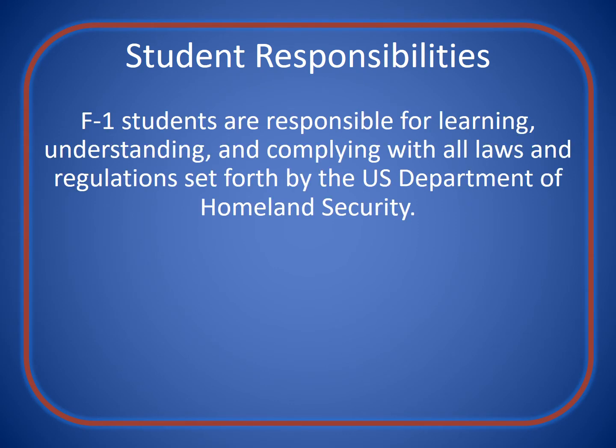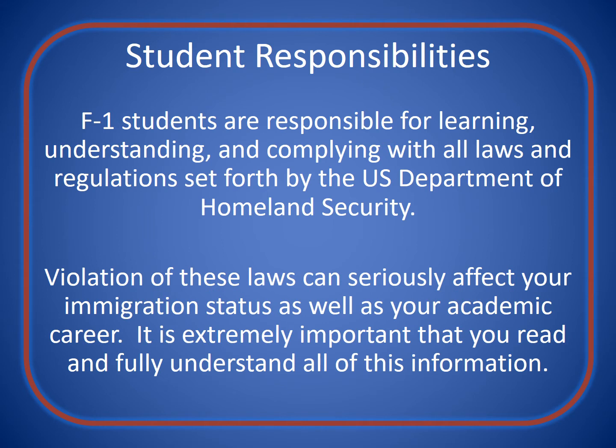Student responsibilities. F1 students are responsible for learning, understanding, and complying with all laws and regulations set forth by the U.S. Department of Homeland Security. Violation of these laws can seriously affect your immigration status as well as your academic career. It is extremely important that you read and fully understand all this information.